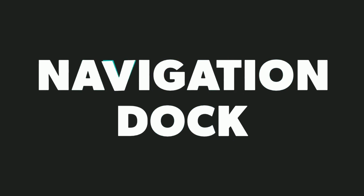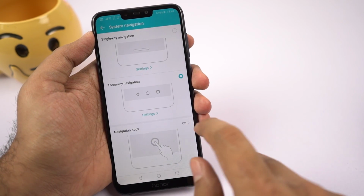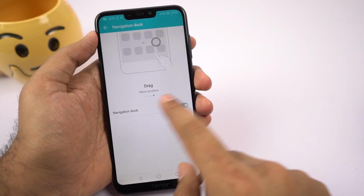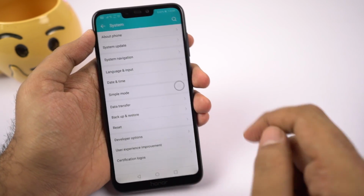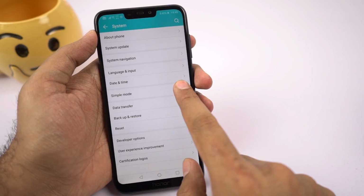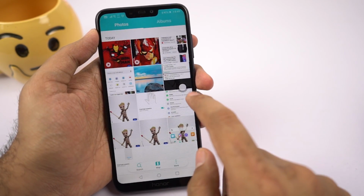Next we have Navigation Dock. Now once you enable this feature, you can see a floating bubble on the screen and you can use that bubble to navigate throughout the phone. You can simply touch to go back, touch and hold to go home, you can touch and hold and then swipe for recent apps, and finally, you can simply swipe the bubble to move it around. Now this is once again a super handy feature to use your phone single-handedly.